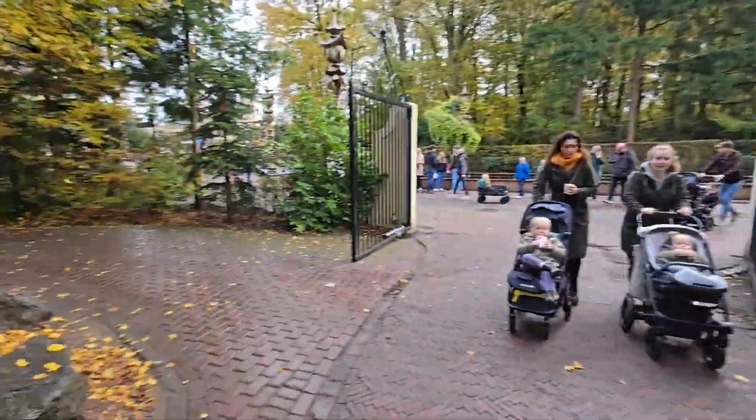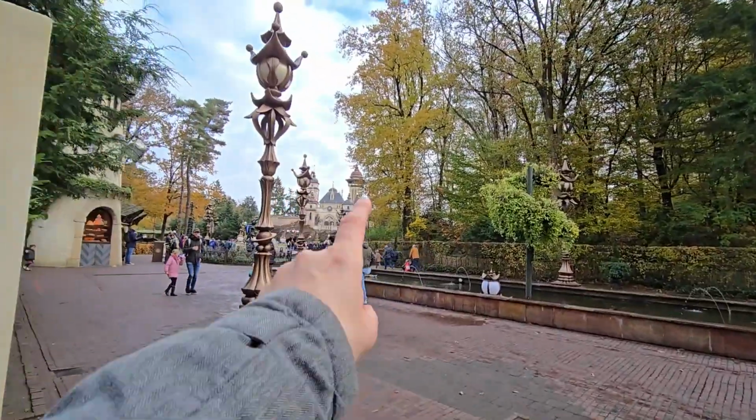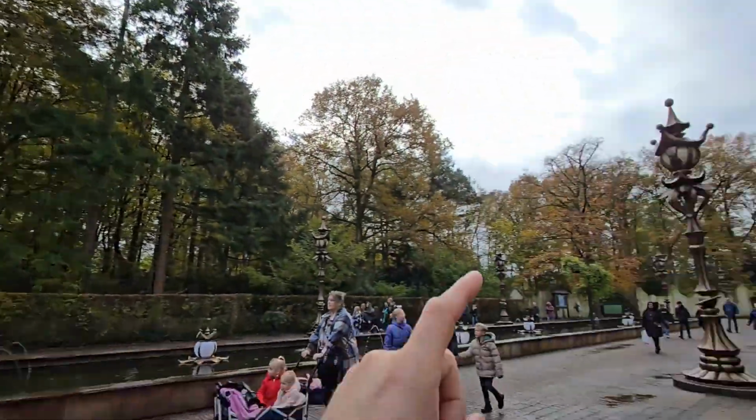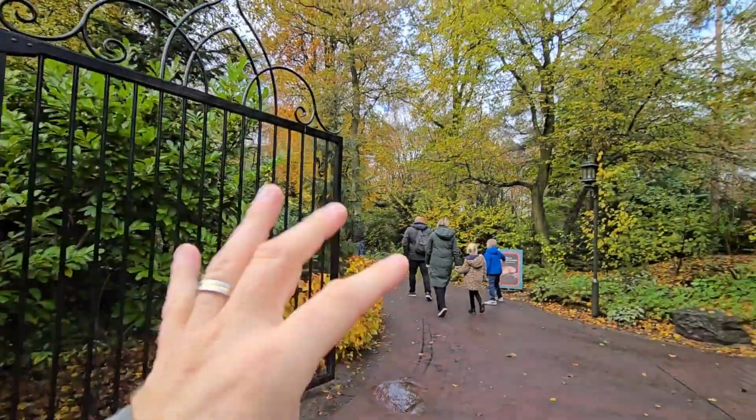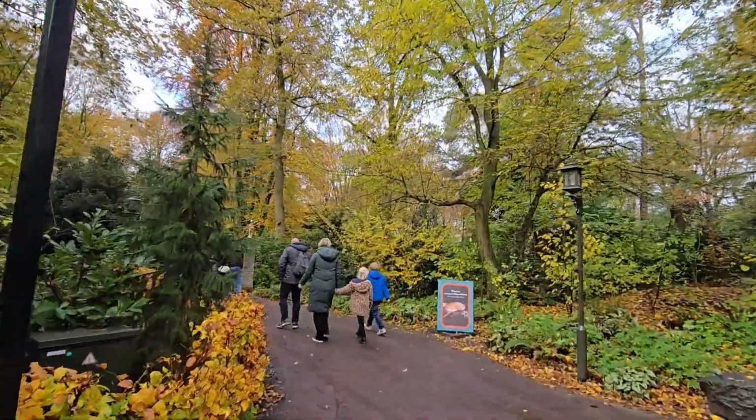Good morning from Efteling. So we've just come in at the Symbolica entrance. So that's the Symbolica there, and you come in from the entrance down here, you take a left and then come down here, and this is one entrance into the Fairytale Forest.